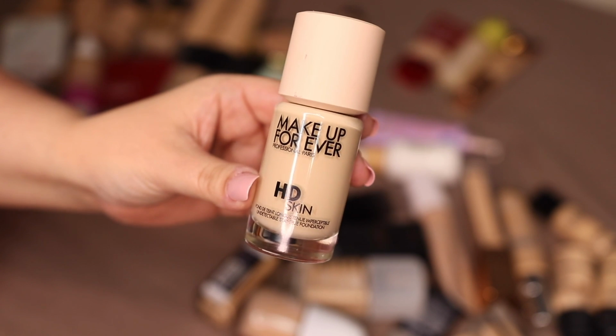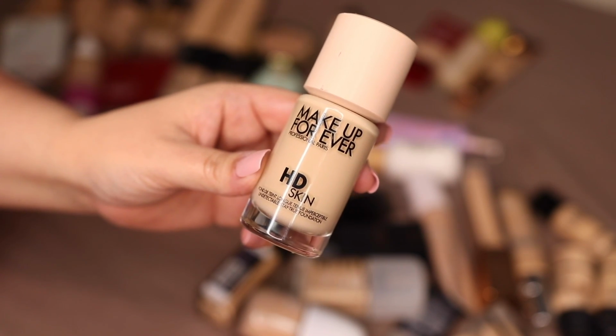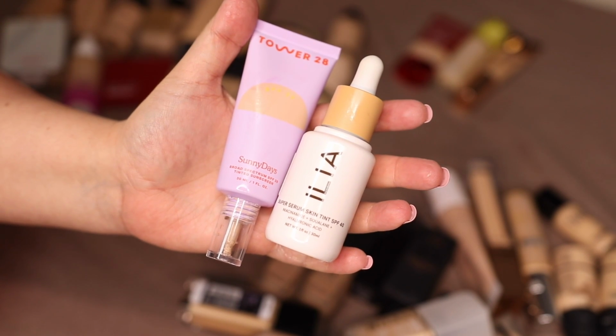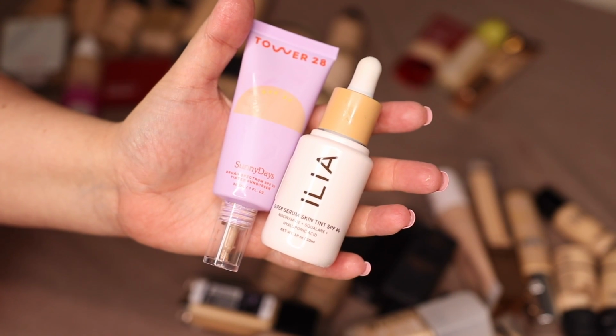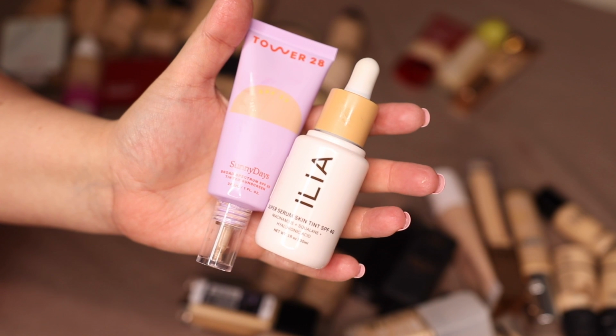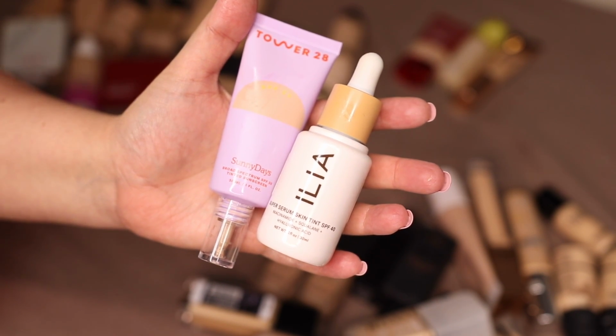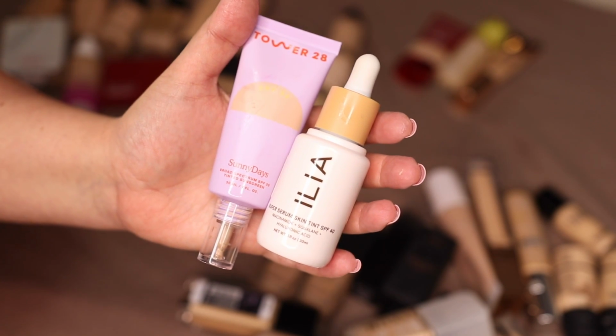I'm keeping my new Makeup Forever HD Skin Foundation. I actually do really like this one. These two were in the basket, therefore I have not reached for them for a while, but I do really like them both, and summer is coming. I feel like these are perfect summertime foundations, so I am keeping them, and I do plan on using them more from now on.